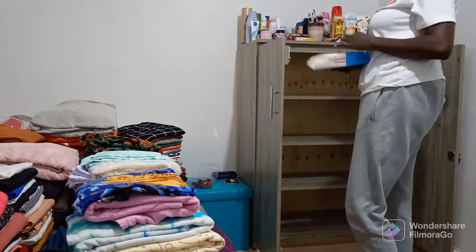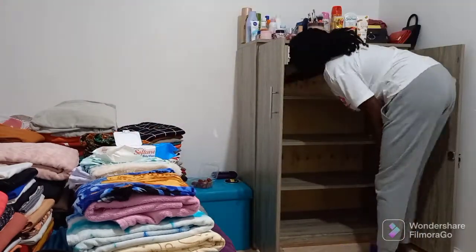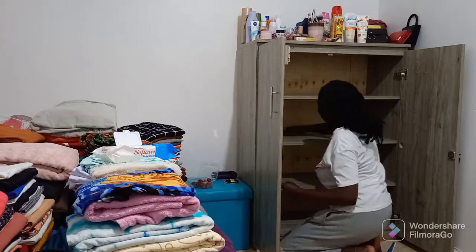You'll see me use wet wipes to try and clean my wardrobe here, but don't worry, later in the video I decided to just deep clean the whole place, so I just used soap and water.